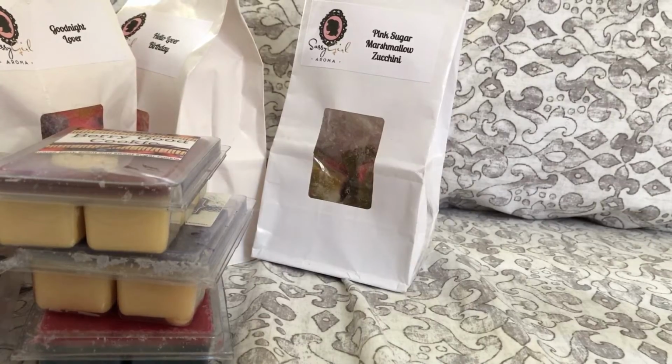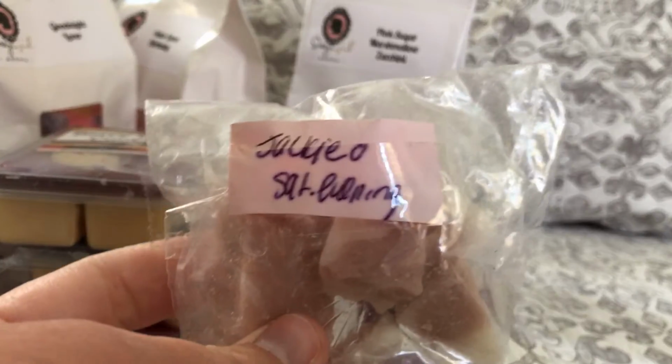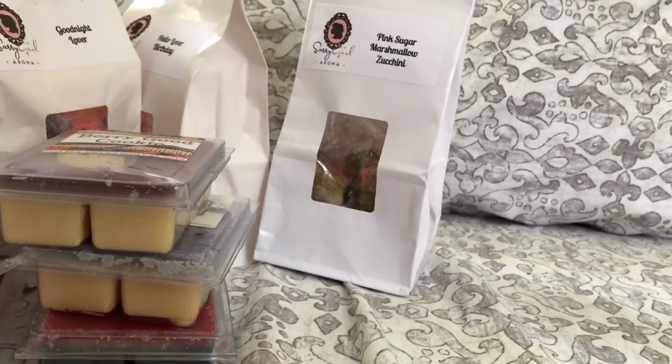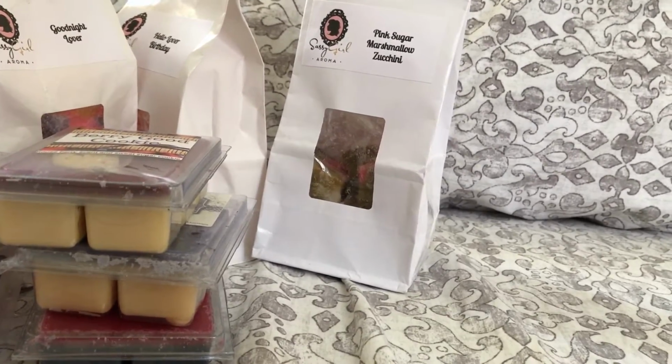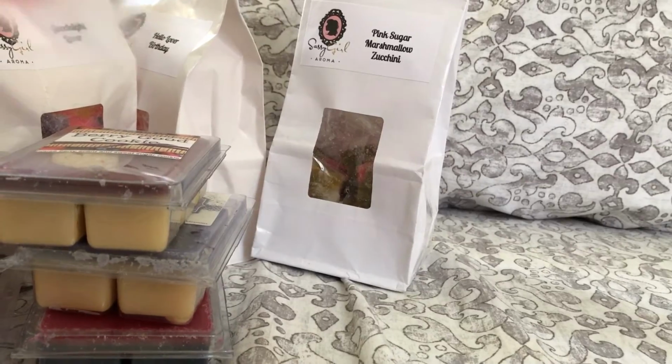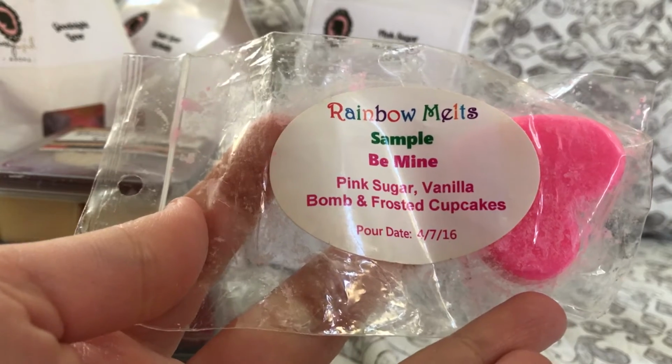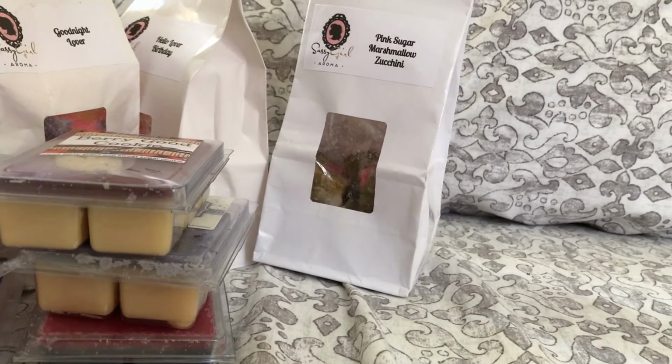This is Loaf Pieces from Vintage Chic. It's Jackie O Saturday Evening Post. And those are 2 scents I love. I have a big old stack of Jackie O blends. And this one's from Rainbow Melts, and it's Be Mine Pink Sugar Vanilla Bomb and Frosted Cupcakes. It's just a nice pink sugar bedtime scent.